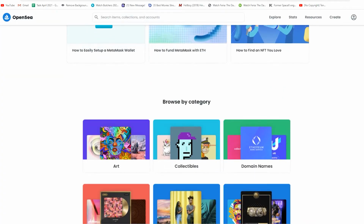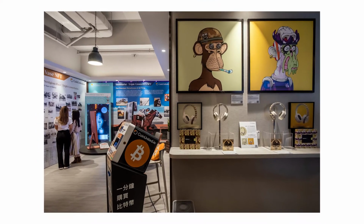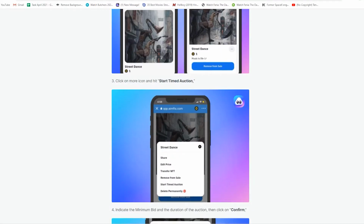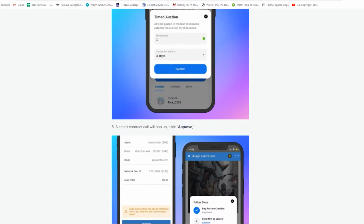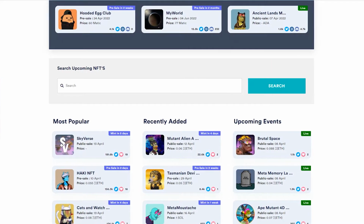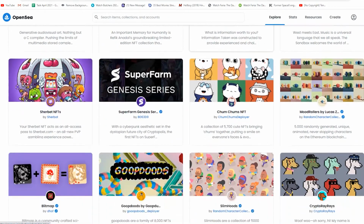Whitelists have been added to NFT projects to address these issues. Basically, a whitelist is a list of those who have early and unrestricted access to the mint on a specific day and time in NFT. Well, in today's video, we will show you how you can get whitelisted for the 10x NFT project. So stick with us till the end to get all the insights about it.